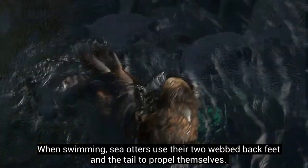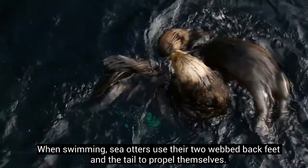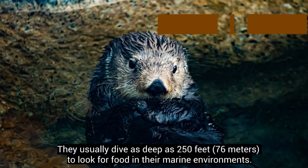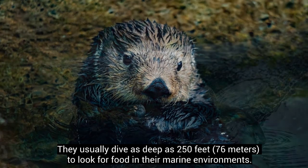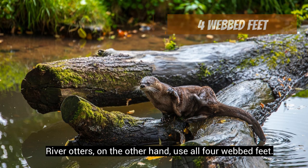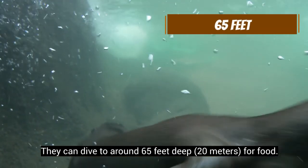When swimming, sea otters use their two webbed back feet and the tail to propel themselves. They usually dive as deep as 250 feet, 76 meters, to look for food in their marine environments. River otters, on the other hand, use all four webbed feet. They can dive around 65 feet deep, 20 meters, for food.